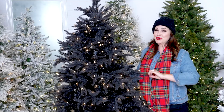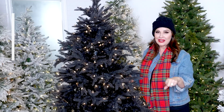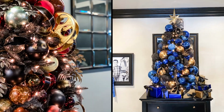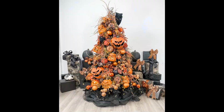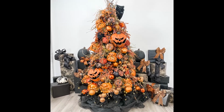We live in a world where you can get any color Christmas tree you want. Stripes? Yep. Ombre? Oh yeah. And a black Christmas tree? This is my favorite. Lean into this unique color. Lean into it. When you decorate it, it's traditional and it's gorgeous and you're not gonna regret it. I'm just promising you. And if you're into Halloween trees, you can start now and finish after Christmas. And you're welcome. You can thank me later.